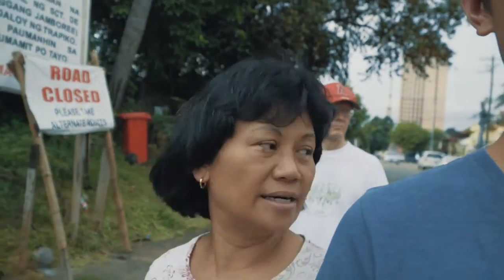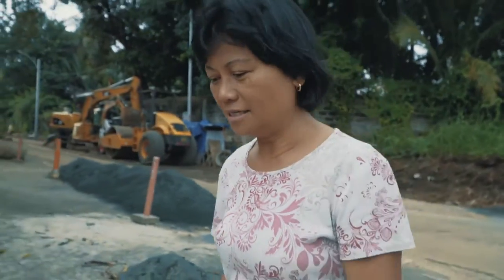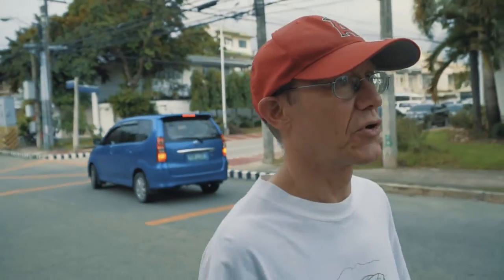So what can you say about the neighborhood, Ma? I like the Scout neighborhood. The streets are wider, not many people. Nice houses, of course. But the houses are so pricey. Very mixed neighborhood. There are a lot of wealthy homes in this area. There are also some little squatter areas.